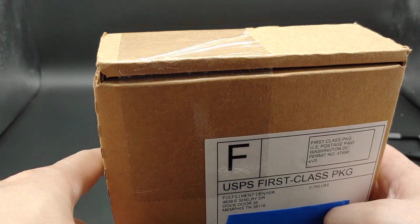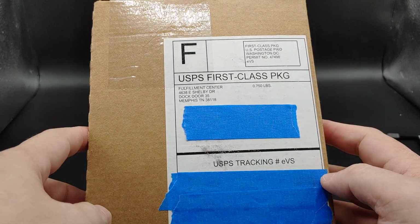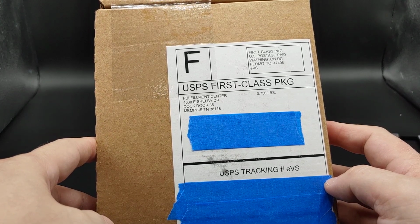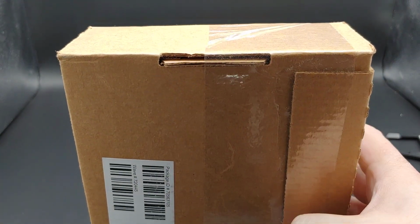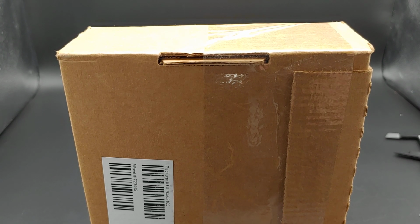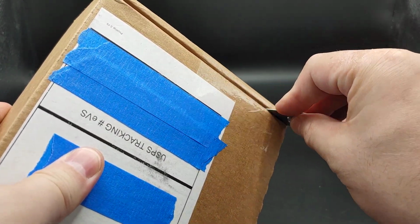So this is sealed. I have not opened this yet. I just got it today. When did I order it? What is today? Today's the 15th. I believe I ordered it on the 11th when it came out? I don't know. Sorry if I'm wrong about the date. Anyways, let me cut this open. Let's see what it looks like. I'm excited. I haven't looked at it yet. All right, a little cutting here. A little cut up there.